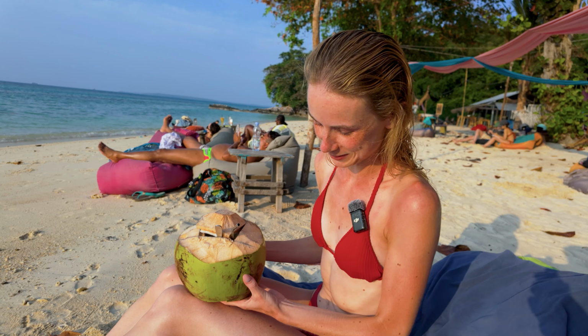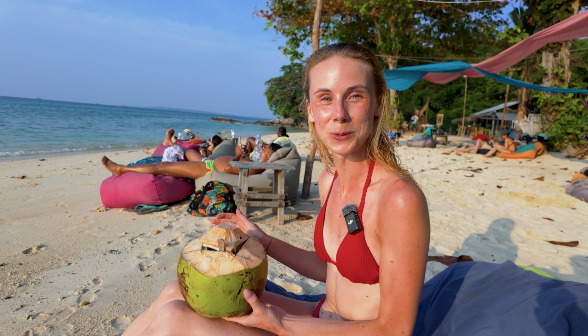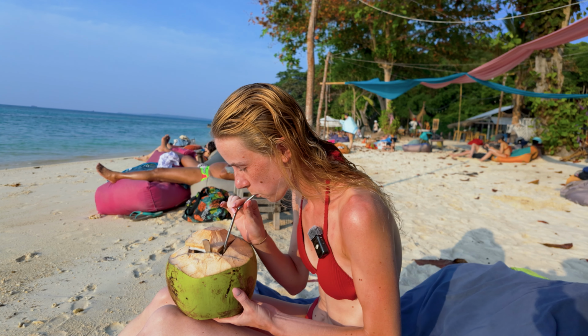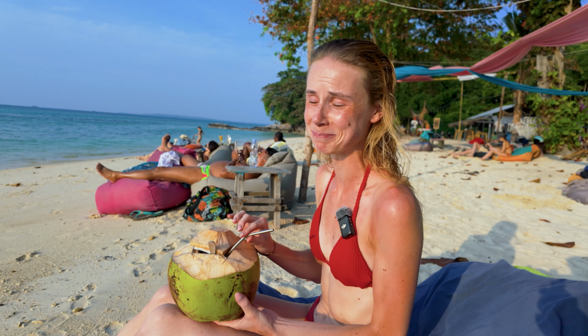We've got refreshments. I've never had a coconut before. This is my first one. He said it was a special one, a big coconut. So it's massive. I feel a little overwhelmed. Okay, I'll get the hype. That's really good. So refreshing.